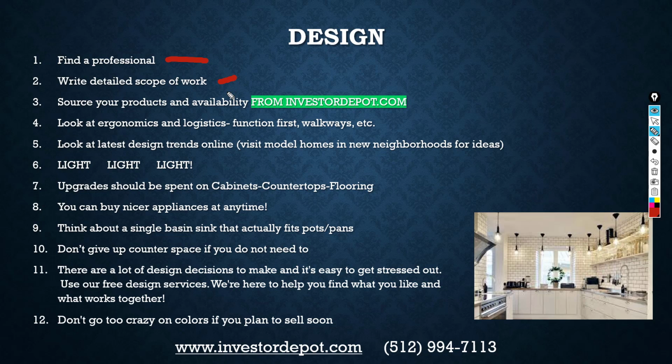Detailed scope of work, very important. You don't want your contractor writing your scope of work. That's something that you should be doing in conjunction with your professionals.